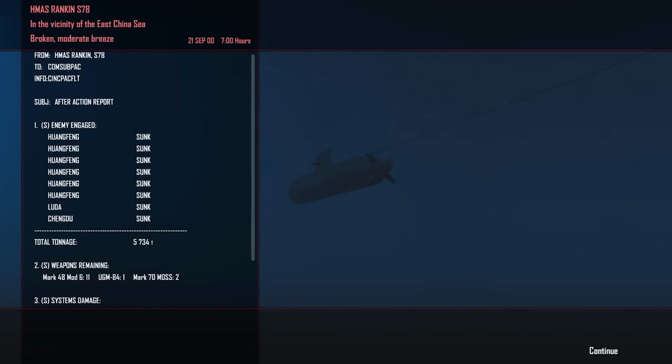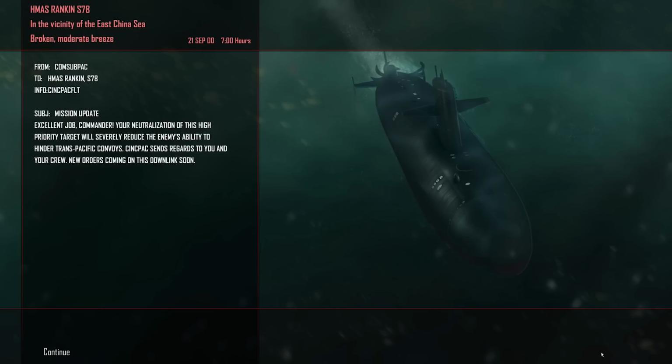Well, you can run if you want to, but you'll just die tired. Enemy engaged: 6 Huangfengs, the Luda, and the Chengdu. 5,734 tons. We're down to 11 Mark 48 torpedoes already and down to 1 harpoon. Didn't use any moss. Took no systems damage, and that should have been our mission complete. So the mission we thought we had failed, we just managed to snag.